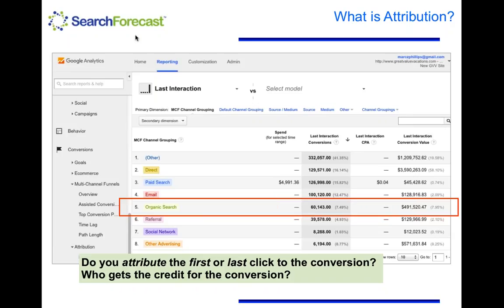So I want to know, as the digital marketing manager, if I've spent money driving people to check out, is it the banner ad? Is it the email? Is it the Google ad? Is it organic search? Or is it Facebook, LinkedIn, which I'm going to give the credit to the conversion? And so what Google does is allows you to break this down. And you'll see here, there's a real client example, not jewelry.com. You got 60,000 interactions, and that's driven $500,000 purely from organic. You can see paid search drove 45,000. You can see Facebook drove $12,000. So email marketing drove $128,000.